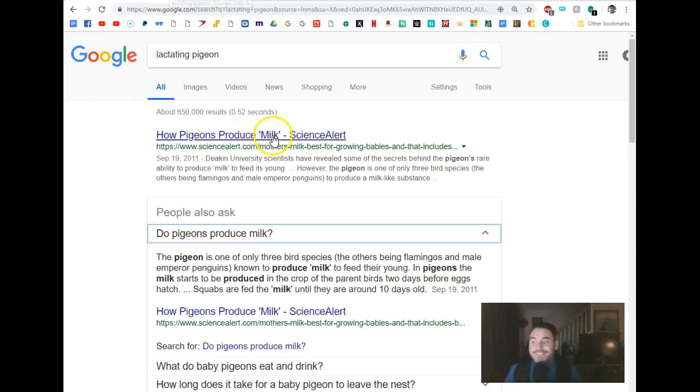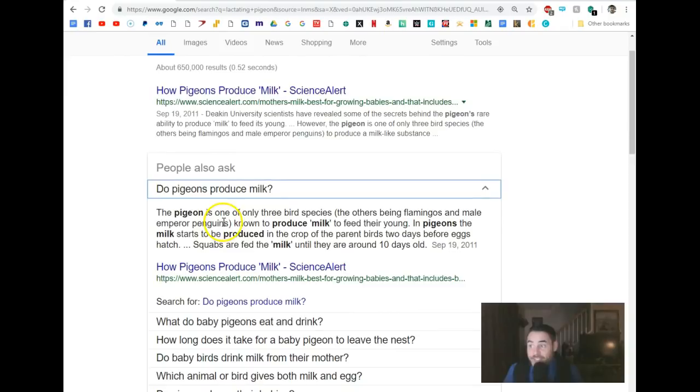lactate. What? Do pigeons produce milk? The pigeon is one of only three bird species, the other being flamingos and male emperor penguins. Let me repeat that. Male. M-A-L-E. Male emperor penguins. Known to produce milk to feed their young.